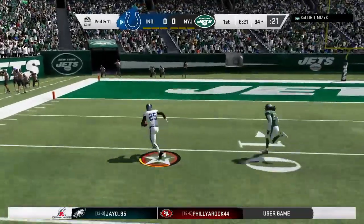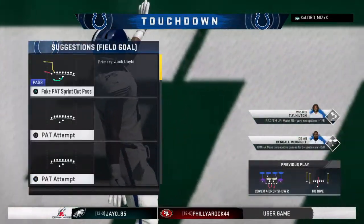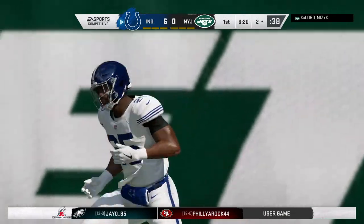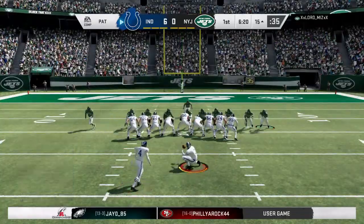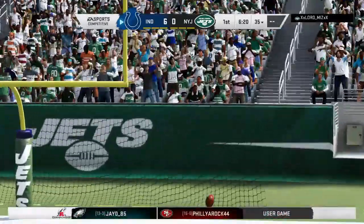And he sheds a tackle. Now he's got some space. Touchdown, Indianapolis. Marlon Mack, 34 yards, as his guys are able to strike first here in this opening quarter. One of the keys to their long winning streak has been scoring first. An ideal drive right there, getting the first 6 points of the ball game.